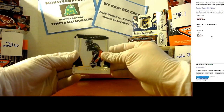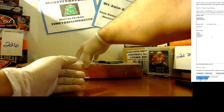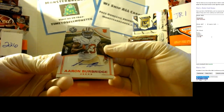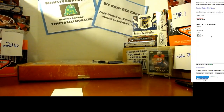Andy Dalton, Richard Sherman, Darrelle Revis, Peyton Manning, and autograph of Aaron Burbridge for the Niners. Number 3 of 10 for the Niners. Everything's out of 10 so far. Nice.